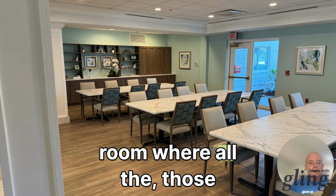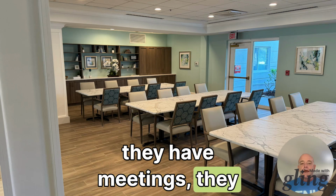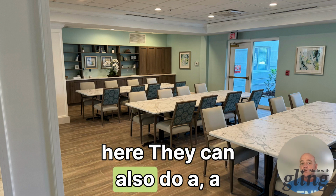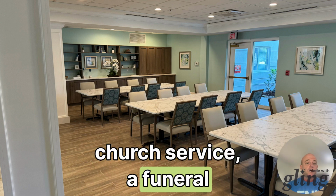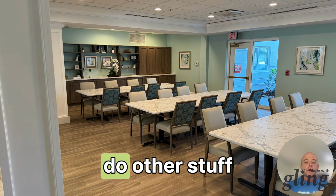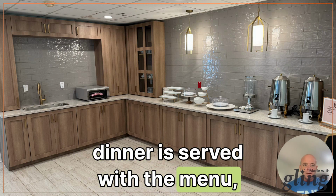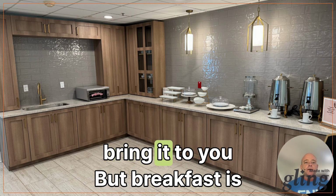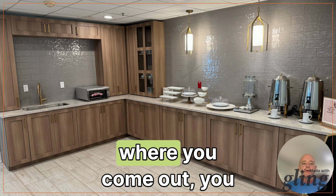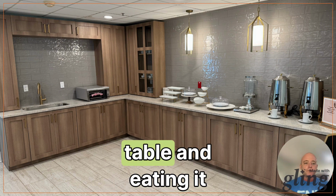On the other side of the room from the dining is this whole layout right here. They have meetings, they have bingo, bridge, different things that they do here. They can also hold a church service or a funeral. They do weekly religious services here. So it's just a place where they can do other stuff. Here's the breakfast bar. Lunch and dinner are served with a menu, and you sit down and they bring it to you. But breakfast is more informal. It's kind of like a Best Western type setup where you come out, get your stuff, and you can bring it, or have help bringing it over to your table and eating it.